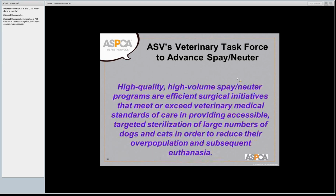Well, first they set a definition of what high quality, high volume spay neuter is. And they determined that the programs are efficient surgical initiatives that meet or exceed veterinary medical standards of care in providing accessible, targeted sterilization of a large number of dogs and cats in order to reduce their overpopulation and obviously their subsequent euthanasia. And now we get to the goals.